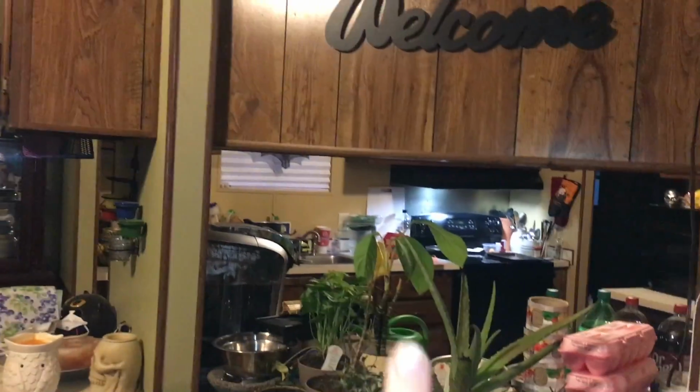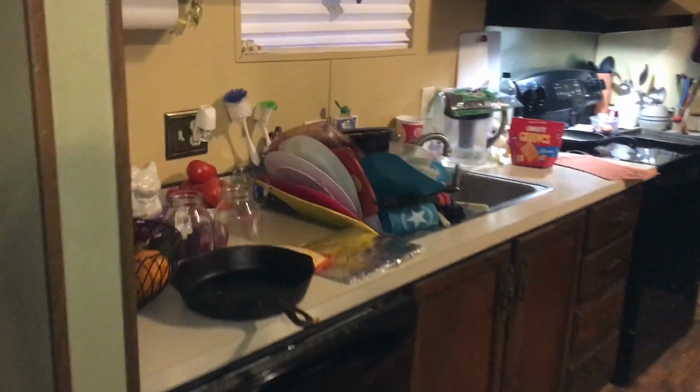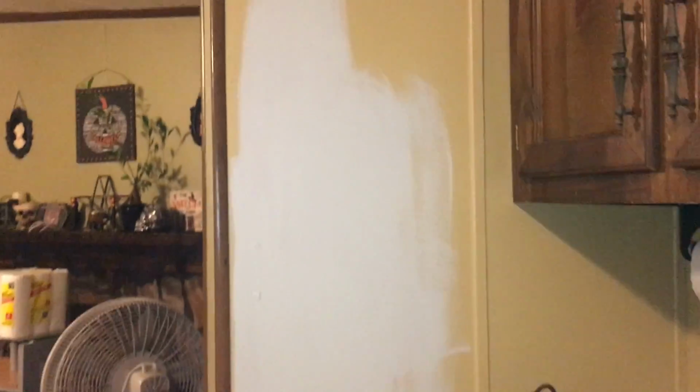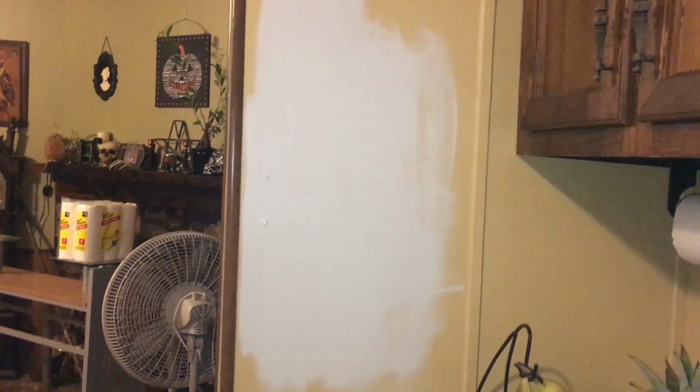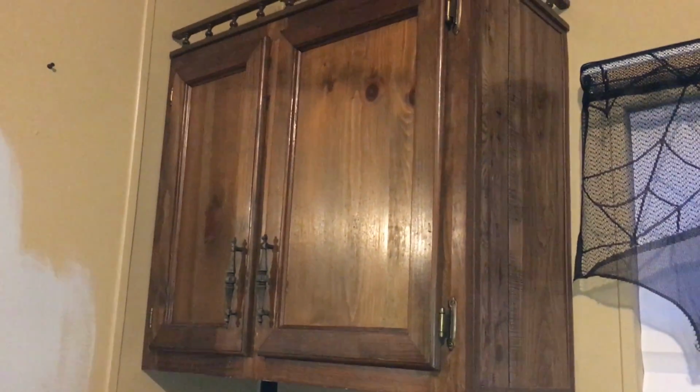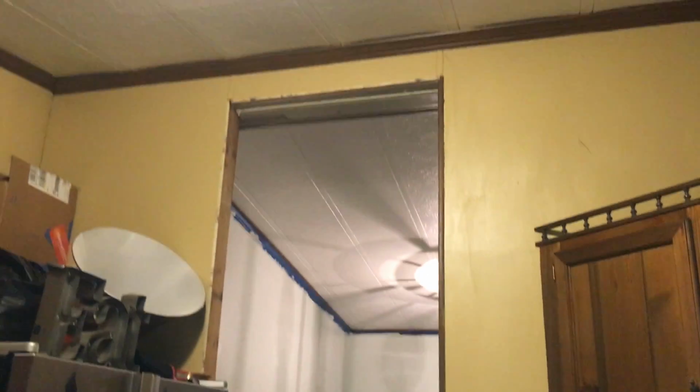Like, our kitchen is yellow, as you can see, and I'll take you into, ignore the dishes, gotta do those. This is what the walls are going to look like in the kitchen once I just decided to paint a little bit there to see how it looked. And then I'm going to get a dark stain for the cabinets. And yeah, I'm going to take these railings off the cabinets as well. Yeah, yellow walls, be gone from my life.